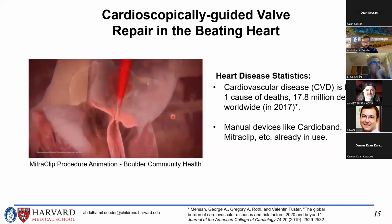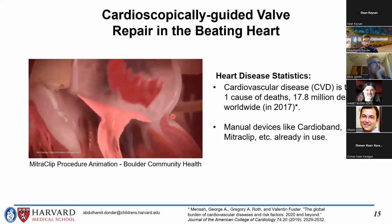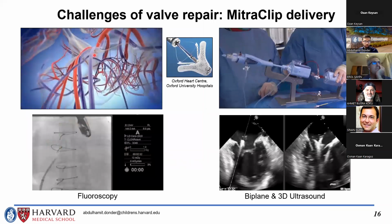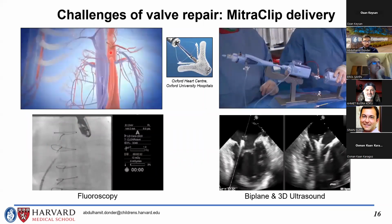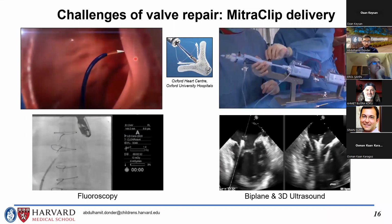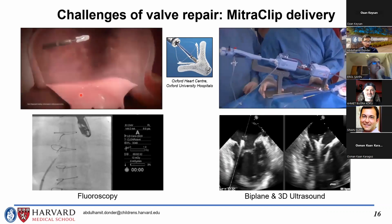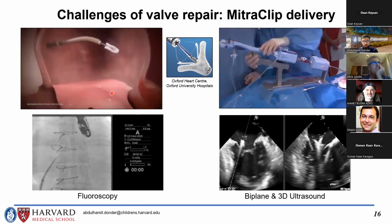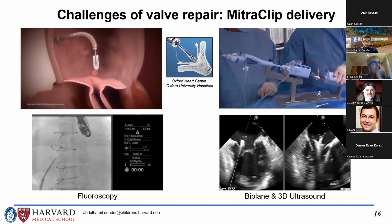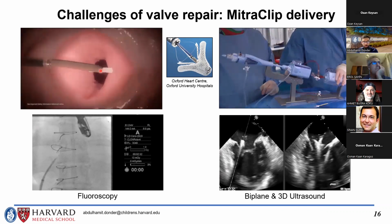To deliver valve repair devices to the diseased valve through an intracatheter method, the clinician usually goes up the femoral vein and reaches the heart, as you will see now, and through the septum, they try to orient their catheter orthogonal to the diseased valve here. Currently, all valve repairs are done using manual catheters. The goal of this slide is to give you an idea of how difficult these procedures are.